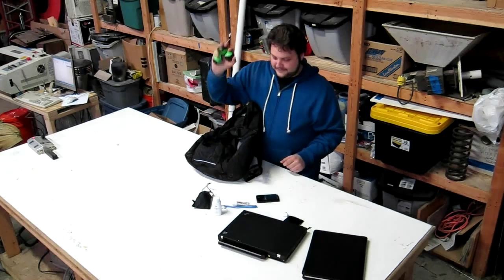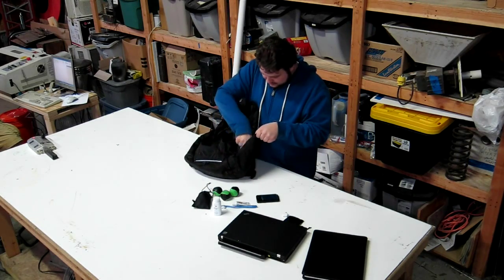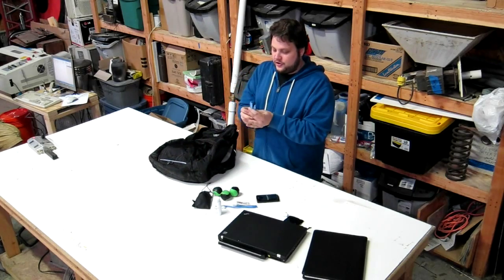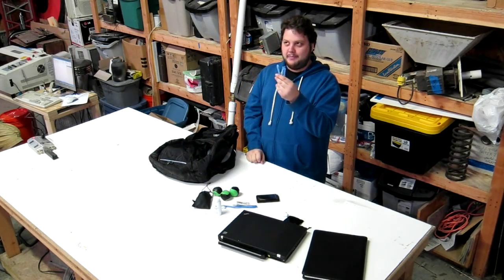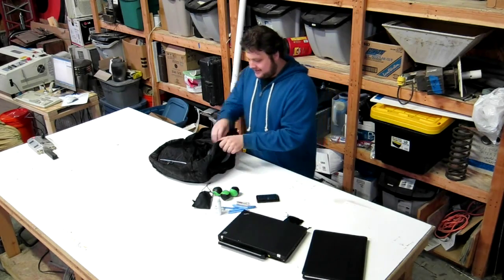Juggling balls. They juggle like rubber. A little bit, not a whole lot. Juggle with them. Okay, hold on one second. These are the tools to take an iPod apart. I don't know why they're in my bag, but they are.